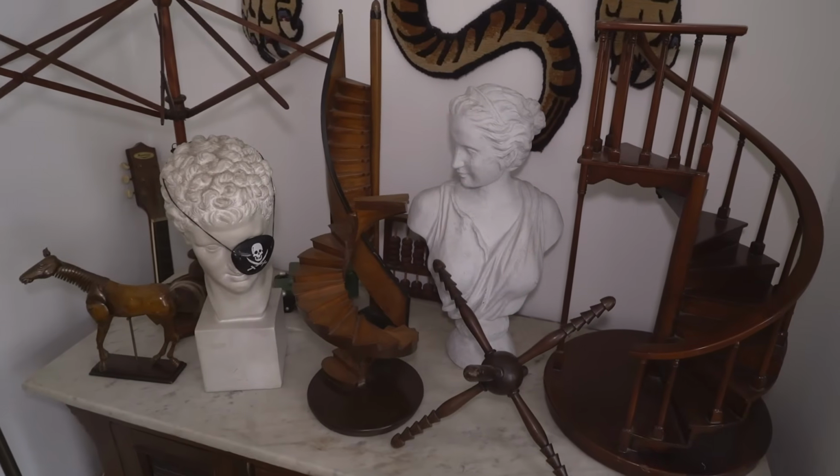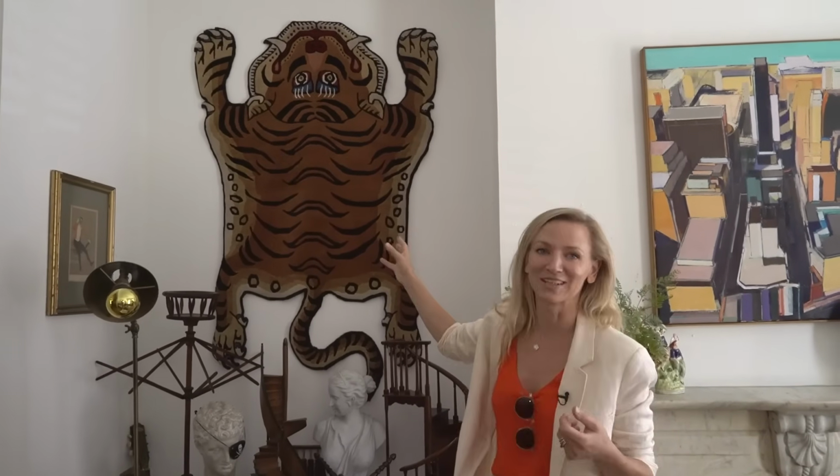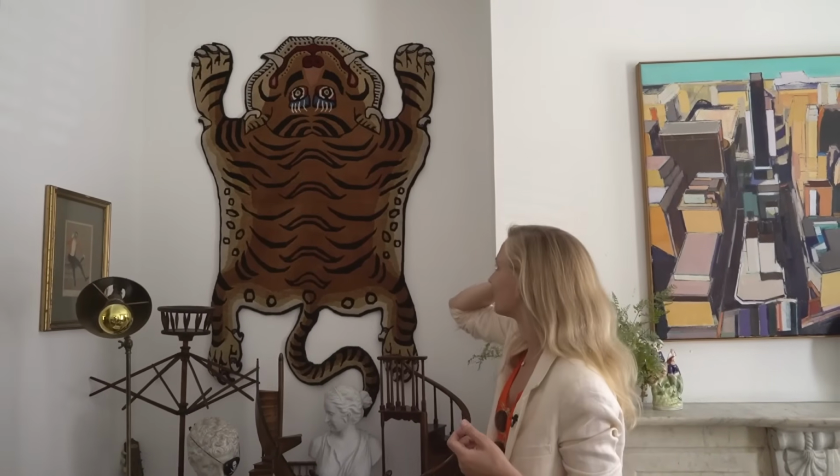The tiger rug is something I acquired when I was in France. I was at a flea market in France and this guy was selling this tiger rug.